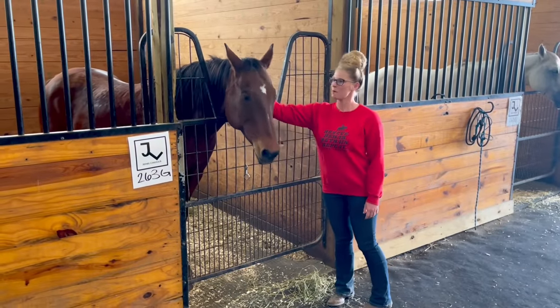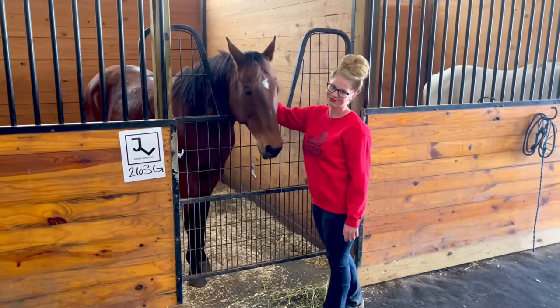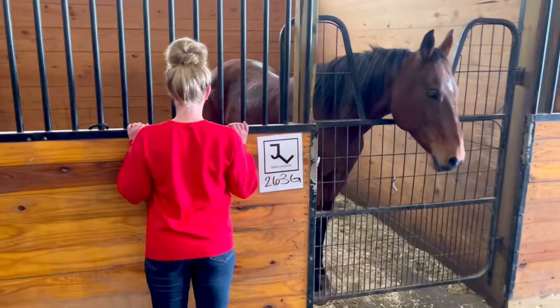This little bay with the star seemed really sweet and quiet. Overall, looked like just a nice little kind horse. Really, really sweet.